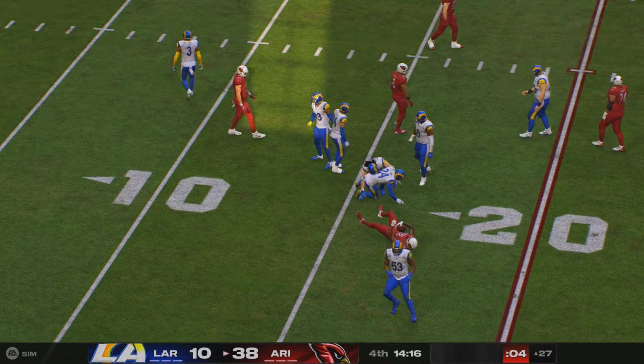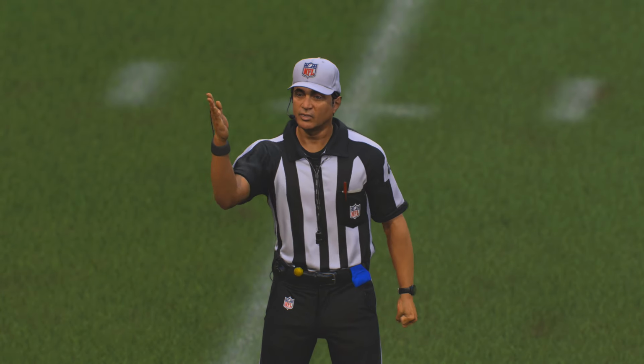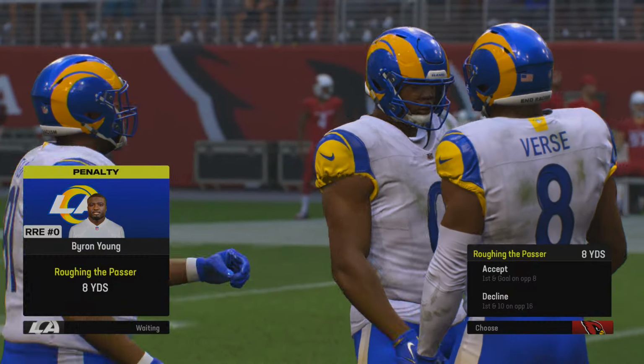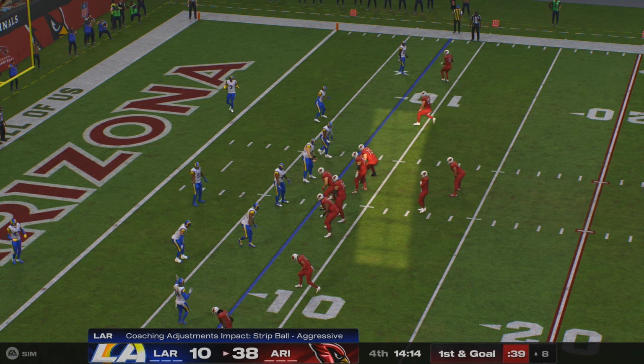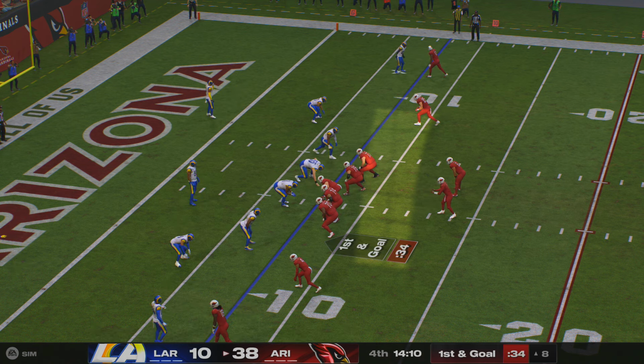And he's going to be taken down, but there's a penalty flag in the backfield. Is this a hold or did they rough the quarterback? So a critical mistake, roughing the passer. Now it's first and goal.